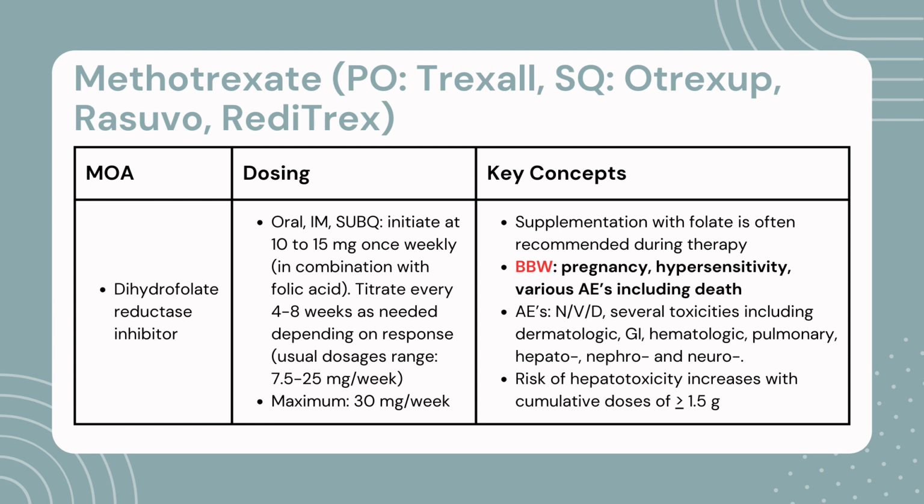The risk of hepatotoxicity increases once a patient has received a cumulative dose of methotrexate of at least 1.5 grams, although the risk still occurs at all doses. Dosages may vary, generally not exceeding 30 milligrams per week, with adjustments based on therapeutic response and side effect management, underscoring the importance of adherence to prescribed regimens and monitoring guidelines to ensure safe and effective treatment.